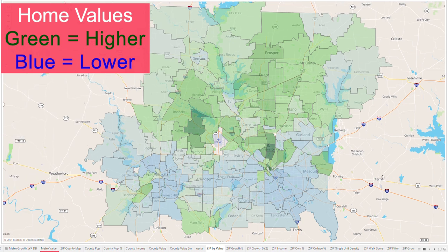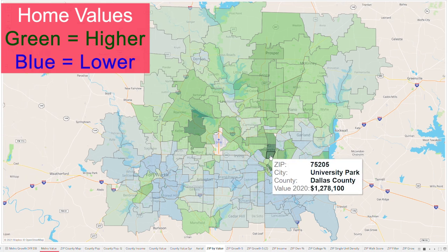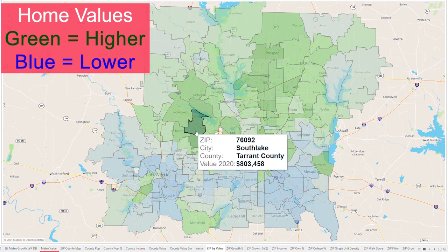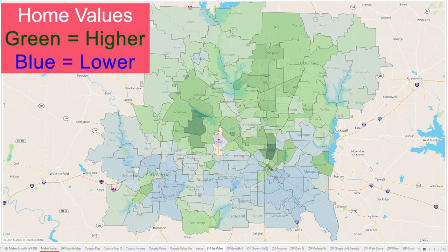For instance, 75205, that's in the Highland Park, University Park area of Dallas. Typical home value is $1.3 million according to Zillow's Home Value Index. If we go over to 76092 in Southlake in Tarrant County, typical home value is $800,000. That's where the most expensive homes are. That's where a lot of the money is. That is where you do not want to be as a real estate investor who cares about appreciation.